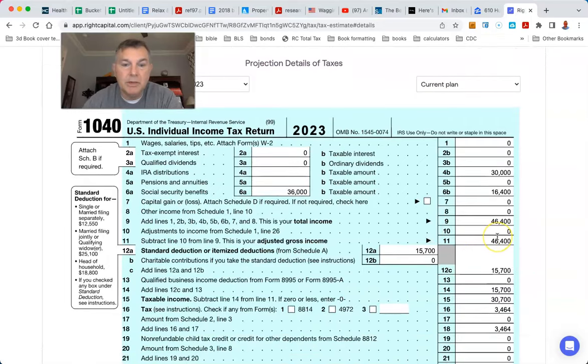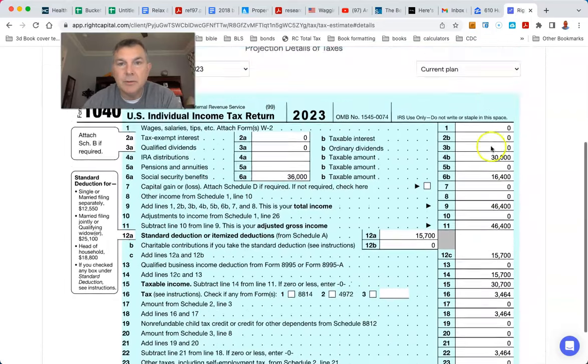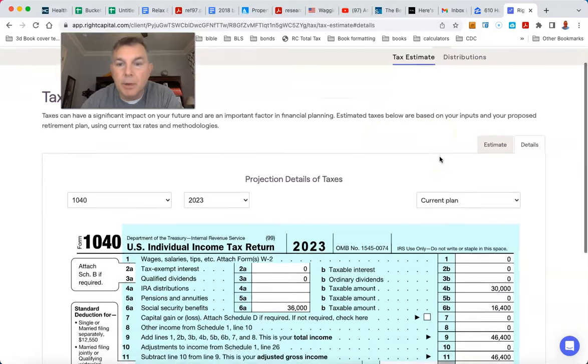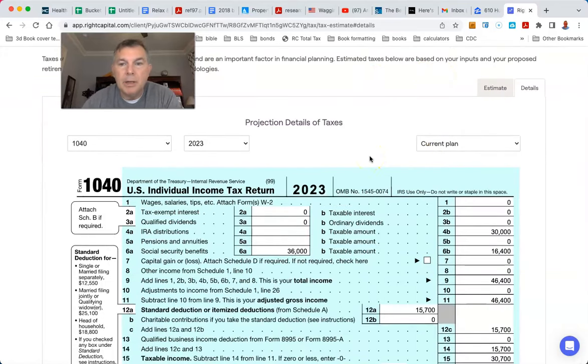They're saying, look, this is your AGI. That's your taxes. That's your effective tax rate. I don't like that. I wouldn't do that. I think you do it on your actual income, but that's okay. Be that as it may. And so we're going to come down here. I wanted to show you something else here. Hold on a sec. What was I talking about?